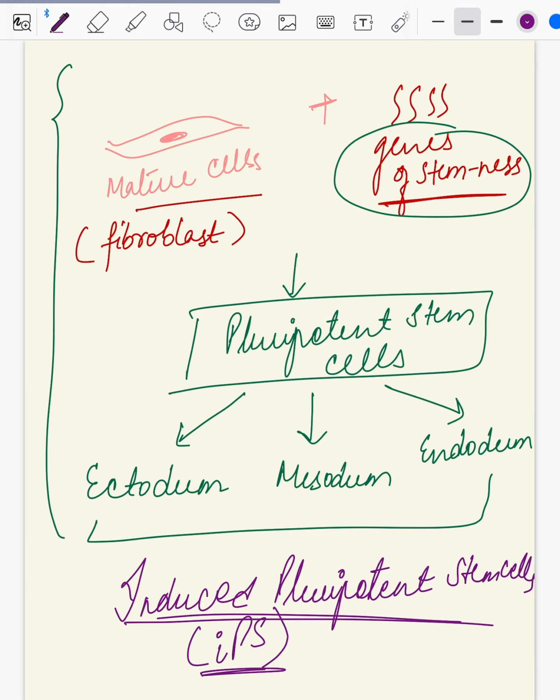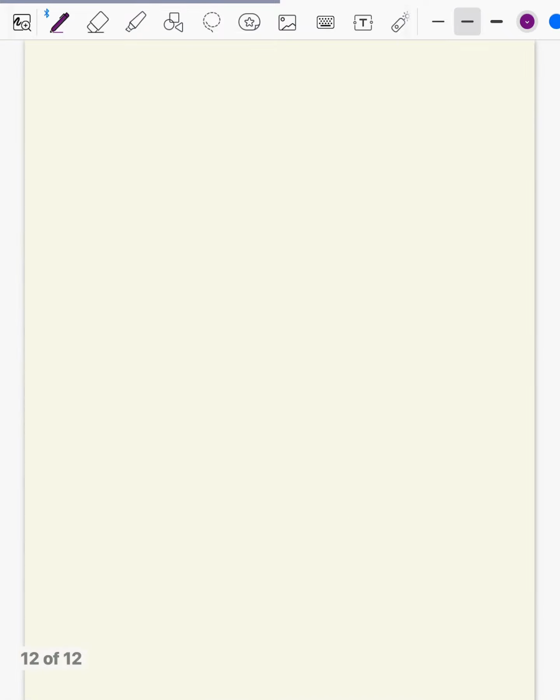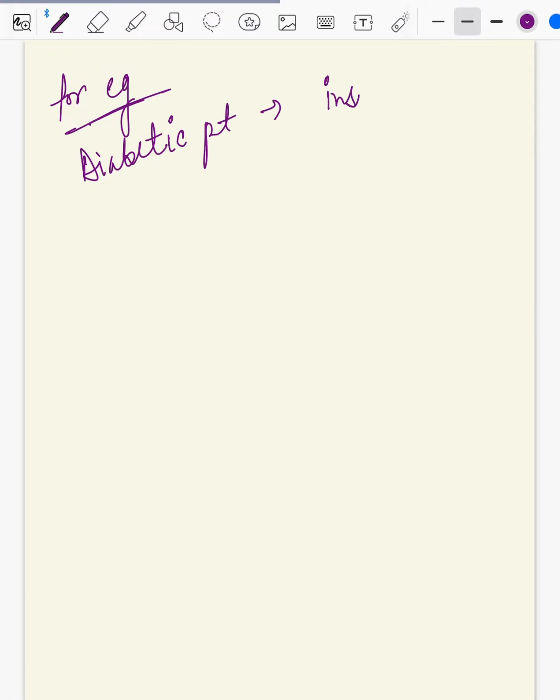So this is still under trial, but if we are able to do this, like if we take the mature cells from the patient, the patient-specific cells, and then we clone them with the genes of the stemness, we will be able to have cells with this pluripotent potential, and we can then be successful in generating the various types of cells of the ectoderm, endoderm, and mesoderm. So what advantage can it have? For example, if a diabetic patient is there, we can generate, with the help of this, the insulin secreting beta cells.